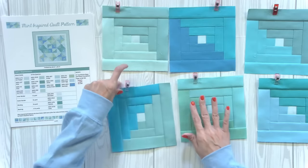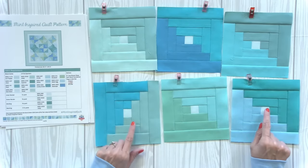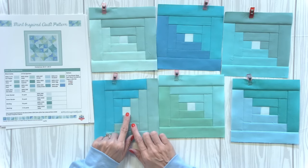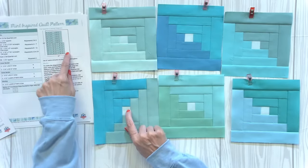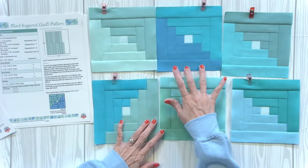So one thing to point out is the way that Angel colored this is she took the lightest color in the bundle, and that one is cut differently. So that one you just cut squares, and then the other 13 fat quarters you cut the same way. We have a cutting diagram. So that's what I was saying to cut.